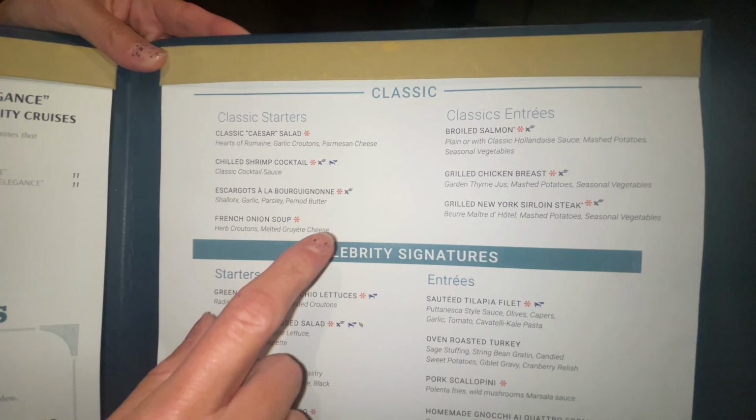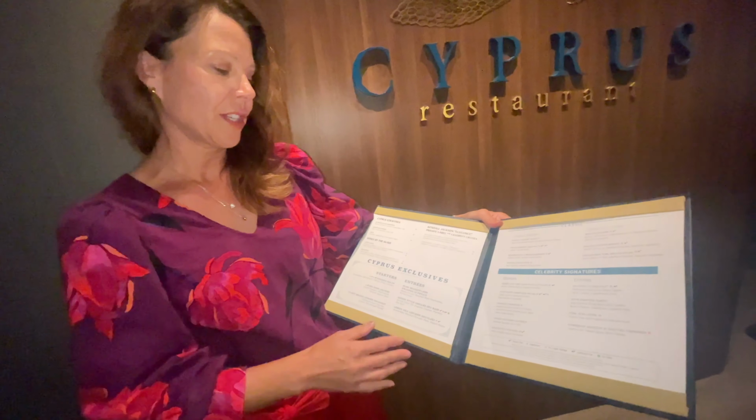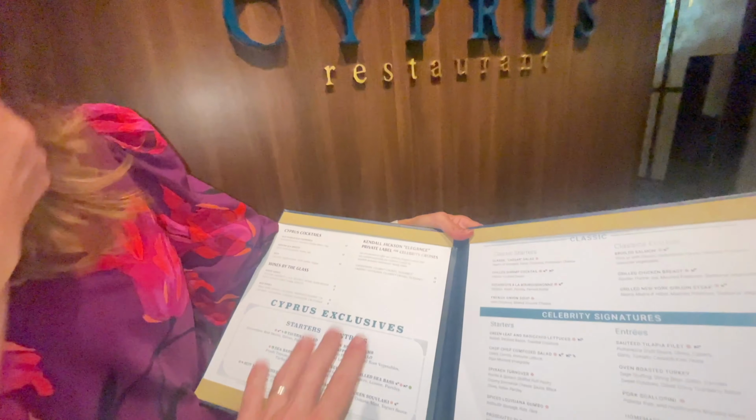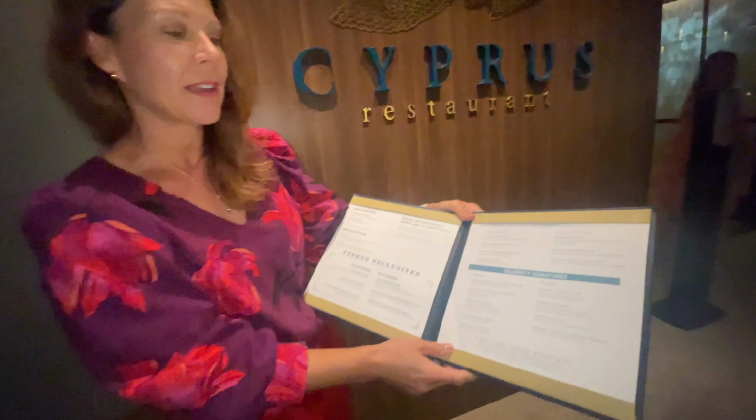The classics are also available every night at all the restaurants. So these are only at Cyprus, the exclusives. And Tuscan would have three starters, three entrees that stay the same at Tuscan. Same with Cosmopolitan and Normandie. So the left side of the menu is always the stuff specific to that restaurant, and the right side is the stuff that every restaurant has, any of the four restaurants.